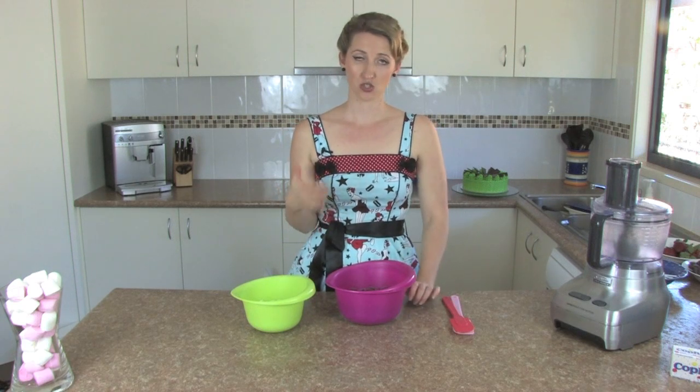So this is a compound chocolate, like I said. It's a Kerry Pinnacle brand, which is quite a good chocolate. The most popular you can use is usually from the supermarket, so you've got the Nestle as the most popular probably. You can use any type of cooking melting chocolate.